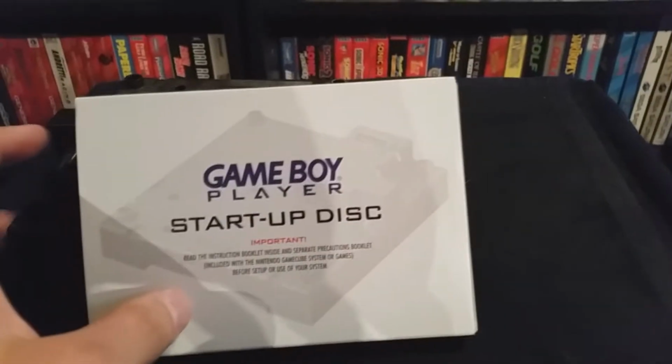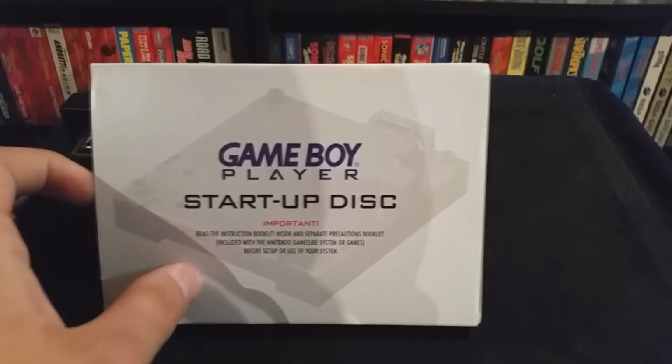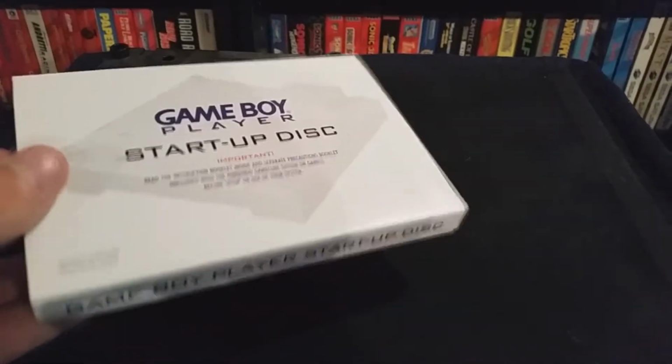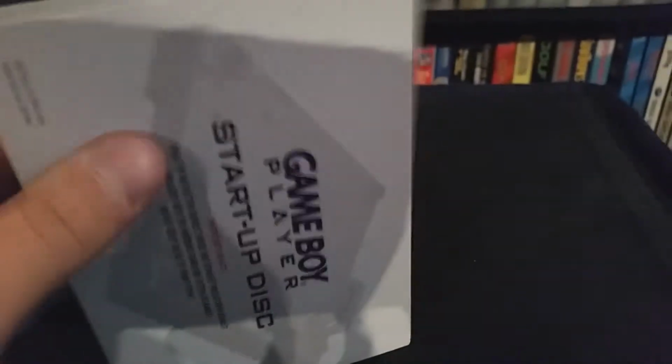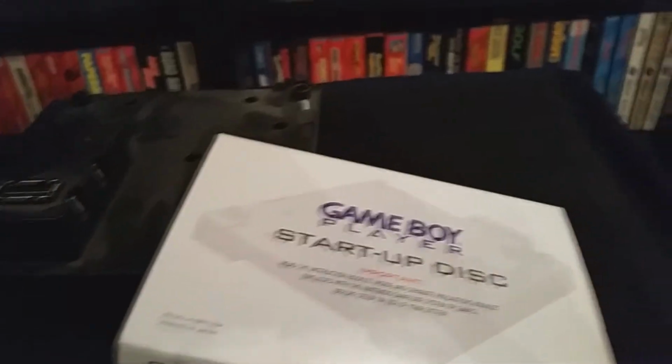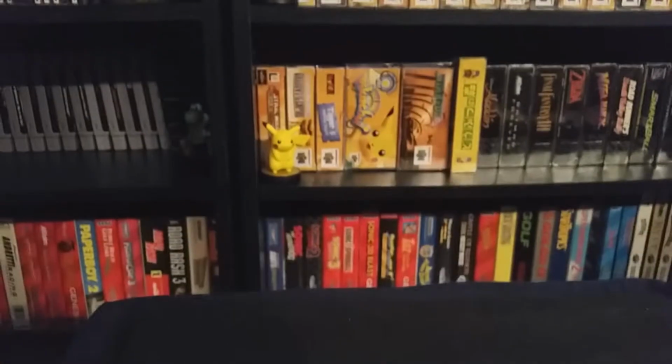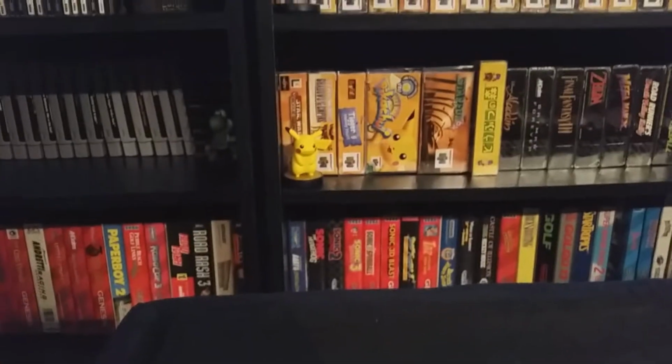I got mine new when I was a kid, when I had my GameCube originally, but I don't know what happened to my slipcover for the startup disc. I have the case, but I do not have the slipcover, so I'll be keeping the slipcover from this, and then I'll just sell the startup disc and the thing together. What should I get to next?